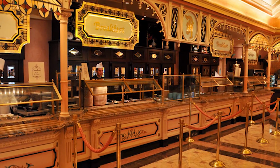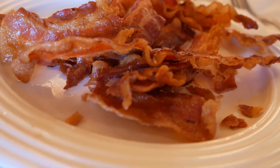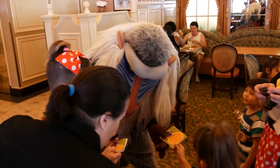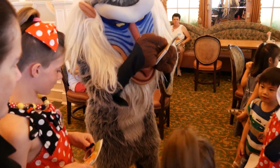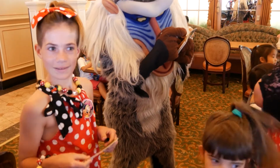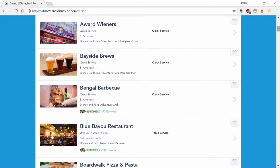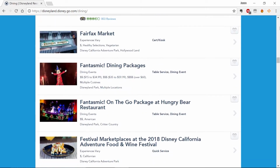Again, the price of the breakfast buffet isn't worth it just for the food, unless maybe you eat a metric ton. But it's good for kids and adults looking to spend more time with some characters. It's not out of the question for us ever returning there, but there are lots of other dining options at the Disneyland Resort that we haven't tried yet, so the Plaza Inn is not likely to be on our list for our next trip to Anaheim.